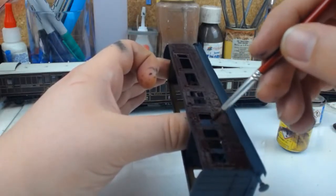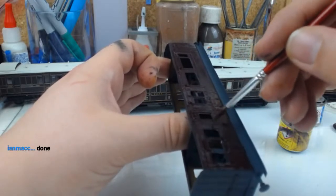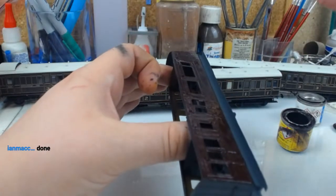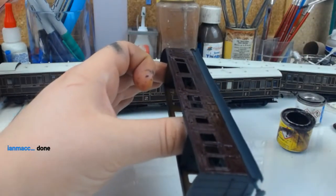But yeah, I have been using them all through the week with little things I've been doing up here at the workbench, and they're so much nicer to work under.